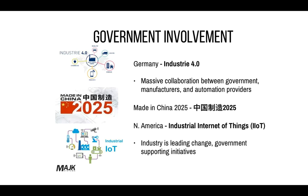In this case, really, and I think we have to be focused on this, is that industry is leading the charge and making the changes with government just supporting initiatives, which I think is a very North American thing to do and very exciting. But we do have to step up and be leaders to work to reduce wasted potential in our manufacturing industry.